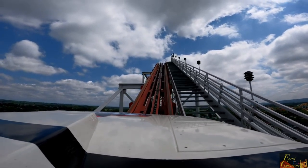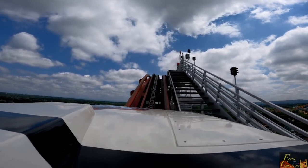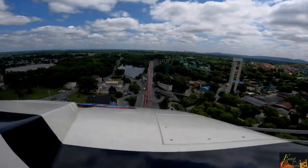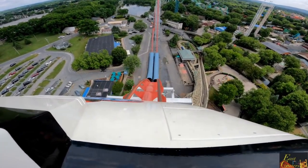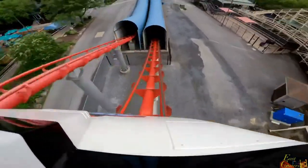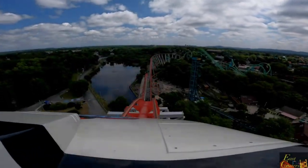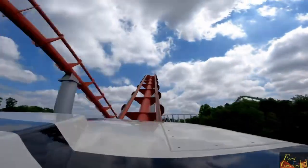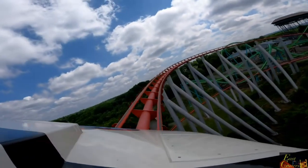After you go through that airtime hill, then you turn to the right and you start going through a helix. This is a double helix. After you go through the double helix, you turn to the left, and then you come up onto the mid-course brake run. After you drop off of the mid-course brake run, then you go through a smaller airtime hill, and then you go through the tunnel, and after the tunnel, you go through another small airtime hill, and then another small airtime hill, and then another even smaller airtime hill.